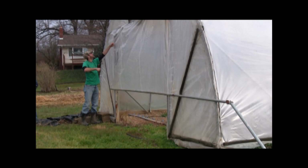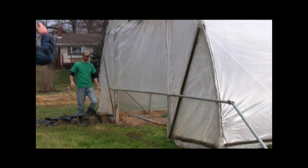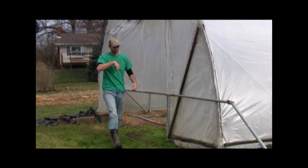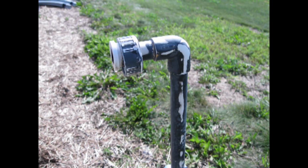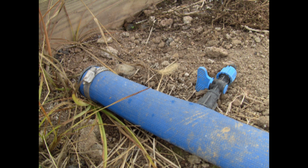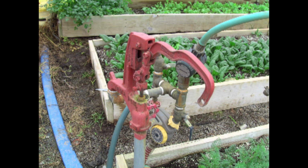Do not underestimate the importance of accessibility because high tunnel managers will need to visit the tunnel regularly to raise and lower the sides for temperature control, to irrigate, and to make regular plant and soil health assessments. For each potential site, identify water access points such as bibs using existing lines and hoses, and then determine if the location will need a frost-free hydrant to maximize the tunnel's season extension capabilities.